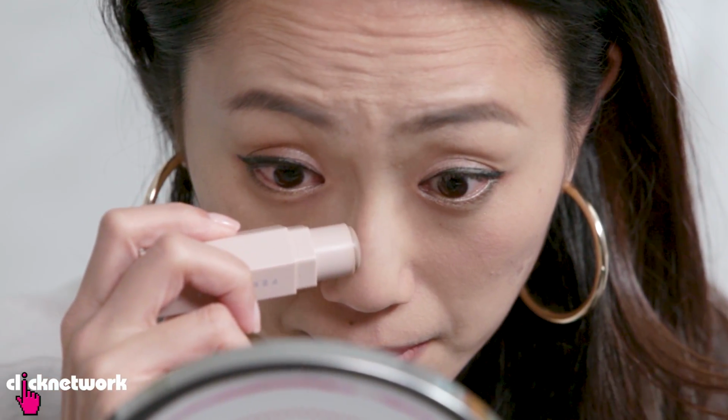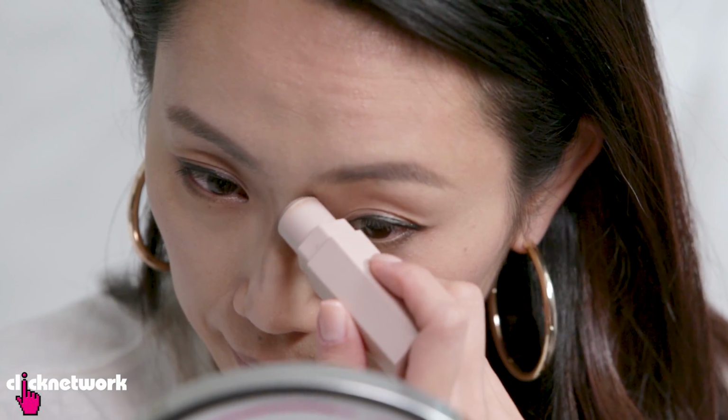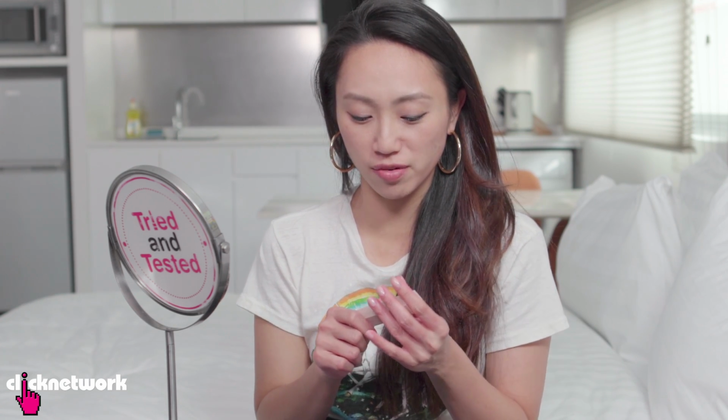I've not contoured my nose today, so let's do that. And I like how even though it's such a fat stick, it's still not too difficult to get into corners. The texture is slightly on the more matte side, so for some people it might not work for you. Your skin really needs to be quite hydrated. It blends super easily. It's really like a crayon. My favorite thing about it is really the color, and I like the packaging also. It's so cute, and it's so easy to chuck into your makeup bag and bring around.